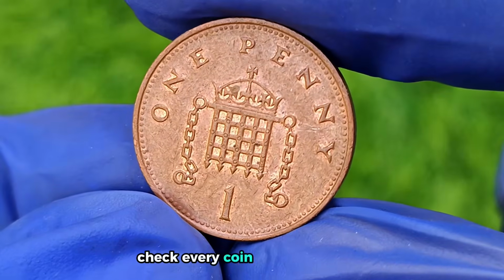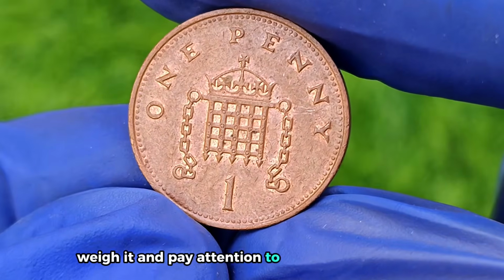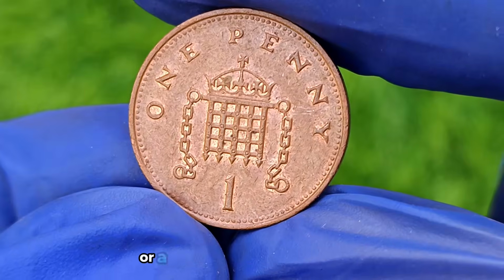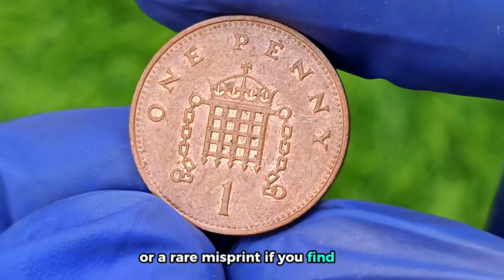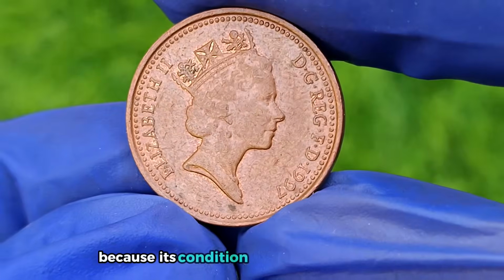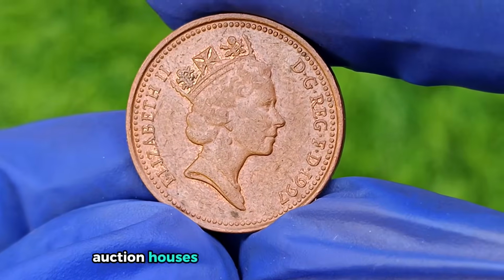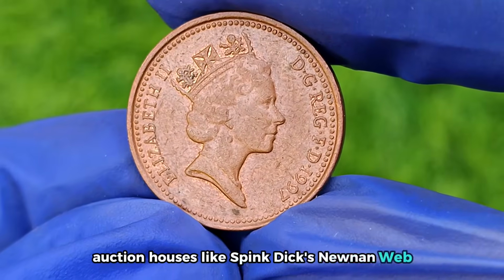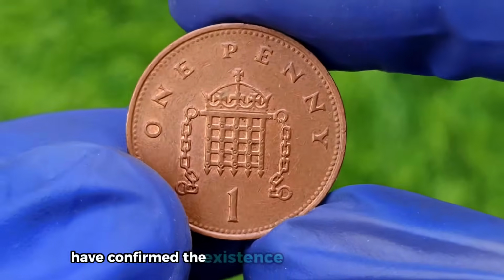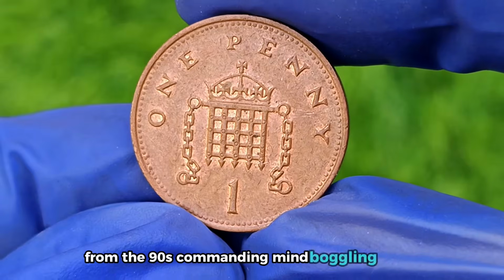Check every coin, look at the date, inspect the design, weigh it, and pay attention to details that seem off. It could be the coin with the wrong metal or a rare misprint. If you find one, get it professionally graded immediately, because its condition can skyrocket its price even further. Auction houses like Spink, Dix, Noonan Webb, and even international players like Heritage Auctions have confirmed the existence of rare British pennies from the 90s commanding mind-boggling prices.